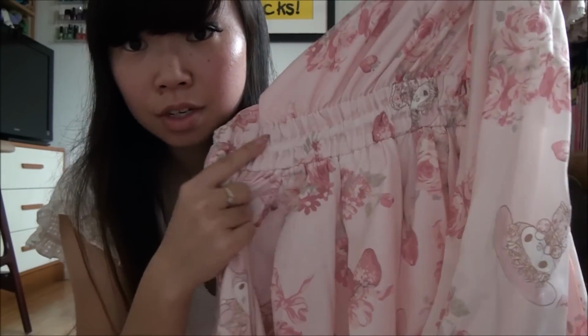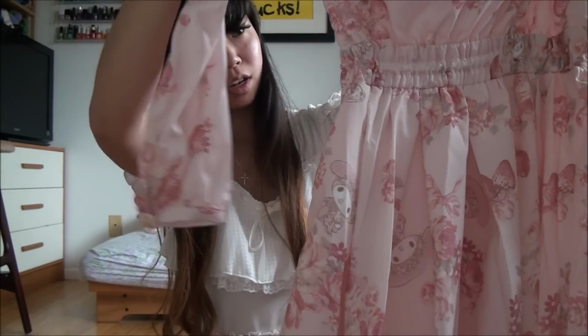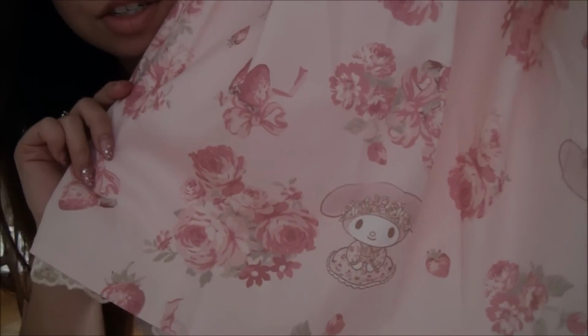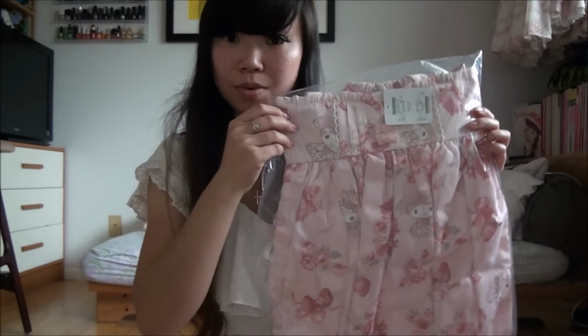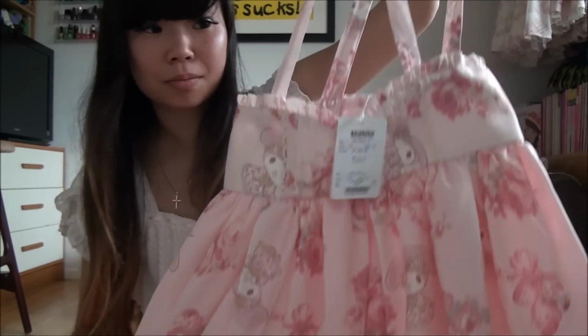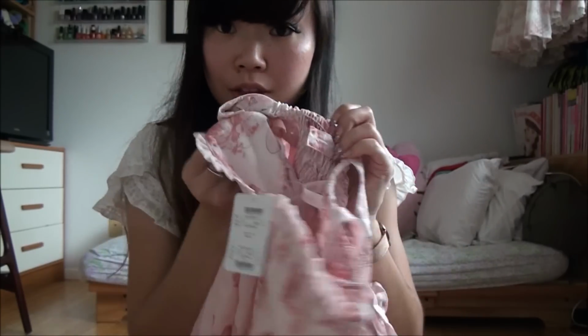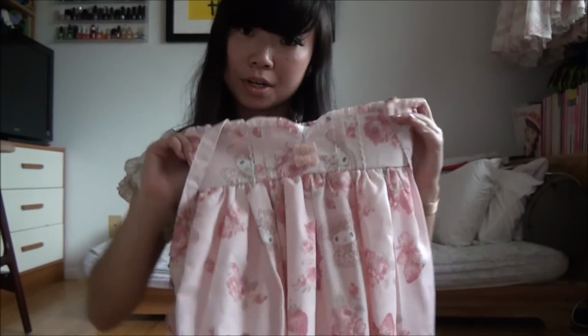There's some elastic in the back, and a side zipper. The print is really cute, it matches the suitcase. This looks like the suspender skirt with the matching material. Yep, it's the exact same material and print. It comes with removable straps, and there's a lot of elastic in the back, but no zipper.